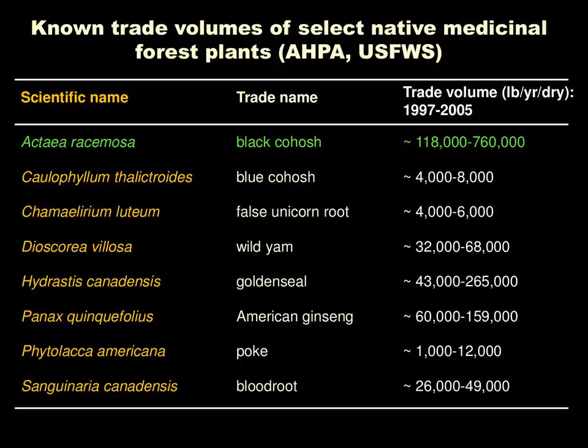So, there's a conservation concern, and hence the cultivation through conservation, or conservation through cultivation, but there's also an opportunity, right? There's an opportunity for people to step in and say, you know what, I can grow this stuff. It grows well on my forest land, and I'd be happy to grow this for market. And so what we want to do here is walk through some of the nuts and bolts of black cohosh market and production.